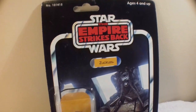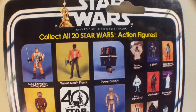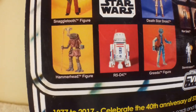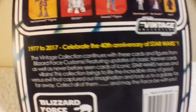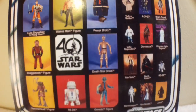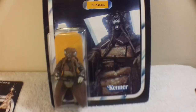There it is. Brilliant card back. Let's have a look on the back. Now he's got custom backs on these cards, and he's actually put modern figures in there, which is nice. I presume he'll let me know in the comments how he's made these cards, but I think that he has custom windowed these himself. So he's got the Vintage Collection logo on the back. Look at that. And then Blizzard Force Customs, obviously his trademark, on the back as well. They're just lovely card backs. Very nice indeed. I think on the next card back, which we will look at, the custom back will be more obvious. There's another look at the front there of Zuckuss.